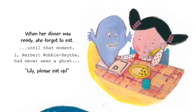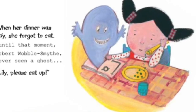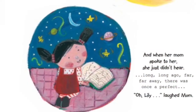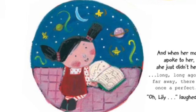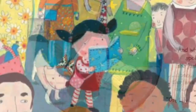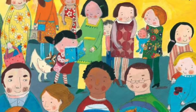When her dinner was ready, she forgot to eat. Until that moment, I, Herbert Wobble Smythe, had never seen a ghost. "Lily, please eat up." And when her mom spoke to her, she just didn't hear. Long, long ago, far, far away, there was once a perfect... "Oh, Lily," laughed Mom. Lily read and read and read. "There goes Library Lily," people began to say. "Always has her head in a book."